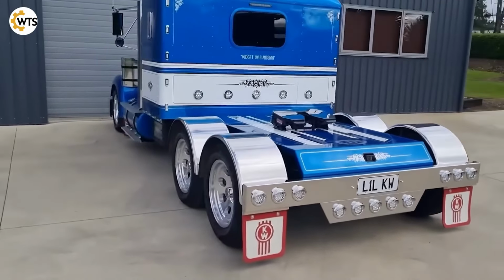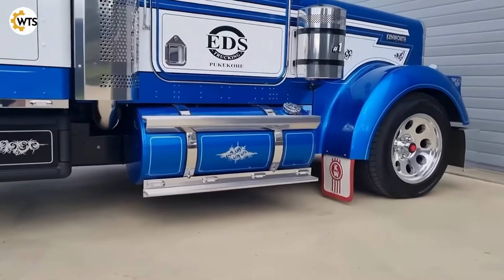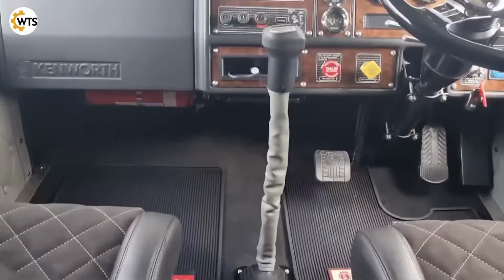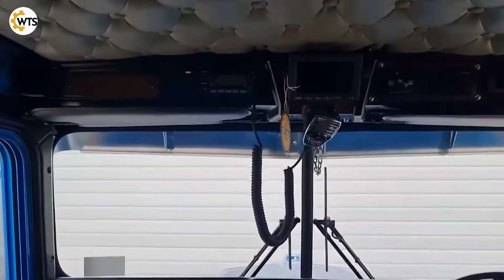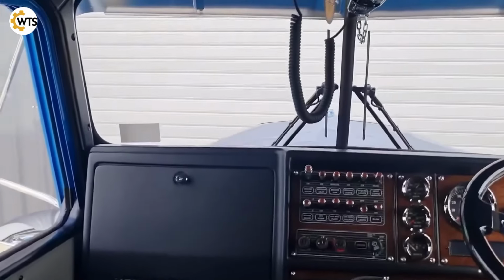package. This handcrafted version from New Zealand, built in 2020, turns heads with its striking paint job and incredible attention to detail. It's not just a mini truck, it's a tribute to one of America's most iconic rigs.